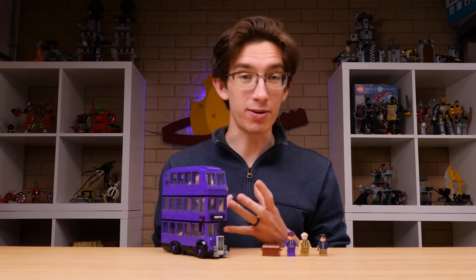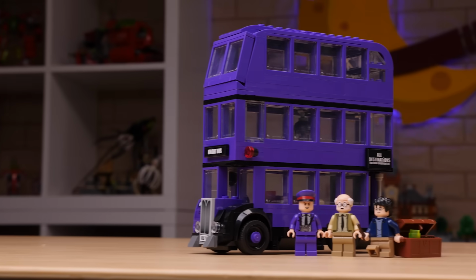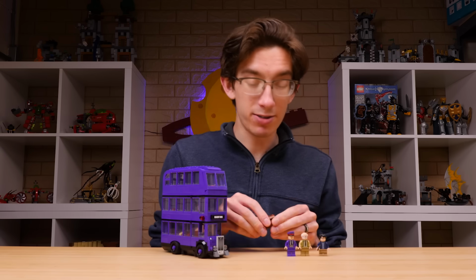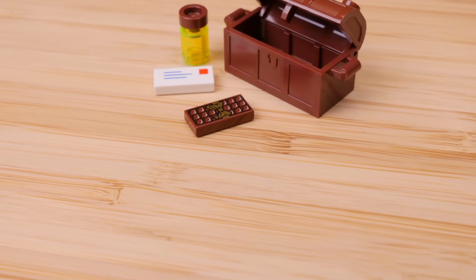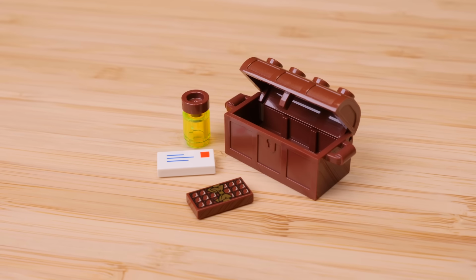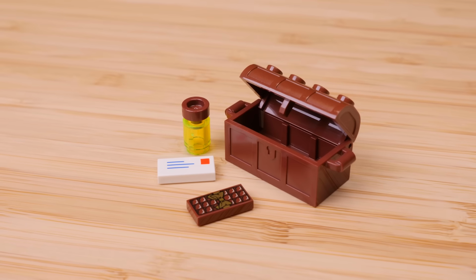With Ernie, they took a great minifigure and made him even better, and I love the addition of the medium legs given to Harry. Harry also gets a trunk in this set too. This time around we've got 3 accessories. We're gaining an accessory each time. He's got a potion, a chocolate bar, and a letter.